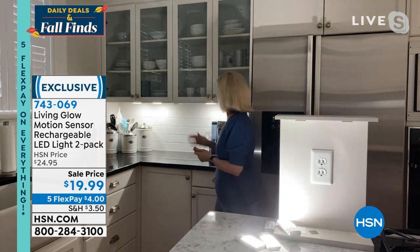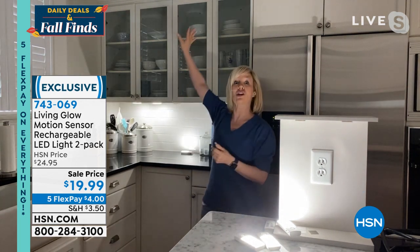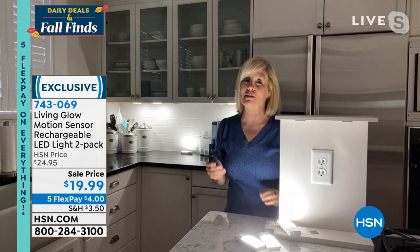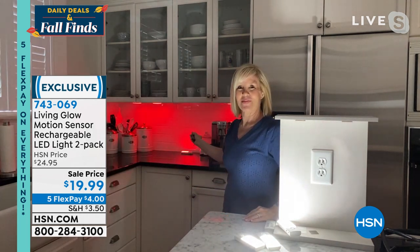Now, the other thing, you can also take one of these lights and do the uplighting. So if you wanted to go above your counters or maybe in a bookshelf, you can do the uplighting or the downlighting. So it gives you so many different options. And Living Glow is so clever. There's nothing else like this on the market.